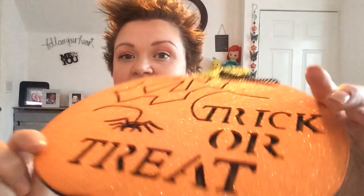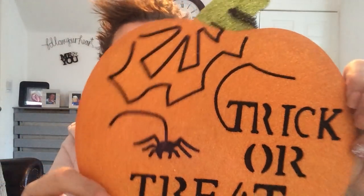Trick or treat. It's actually wood. Glitter all on the front. Oh! I dropped it. Took a chunk. How nice though, 38p again. Another one. I feel as if when you get one thing, you have to get two of it, just in case you put one on one wall and you want one on the other.